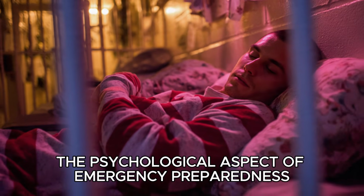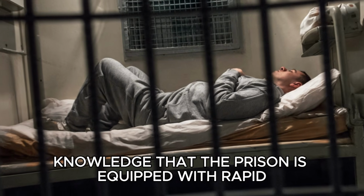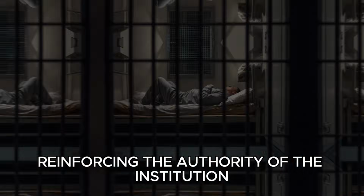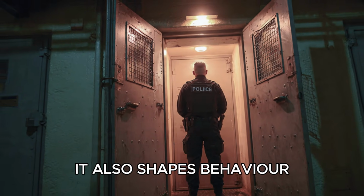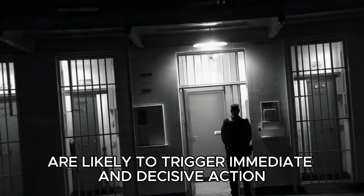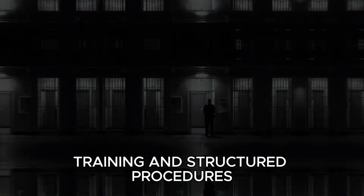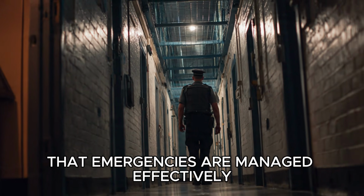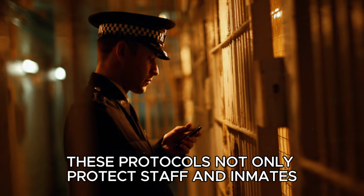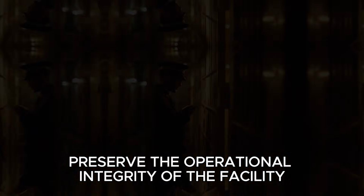The psychological aspect of emergency preparedness is significant for inmates. Knowledge that the prison is equipped with rapid response teams and structured protocols can be intimidating, reinforcing the authority of the institution. It also shapes behavior, as prisoners understand that violations or disturbances are likely to trigger immediate and decisive action. By integrating technology, training, and structured procedures, Belmarsh ensures that emergencies are managed effectively without compromising the overall security of the prison. These protocols not only protect staff and inmates, but also preserve the operational integrity of the facility.